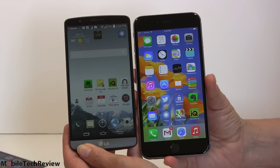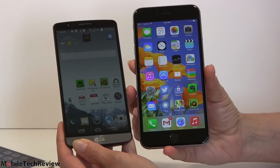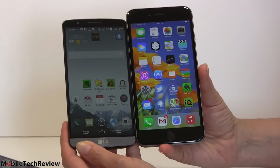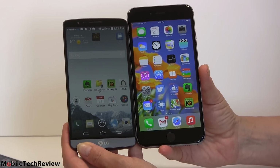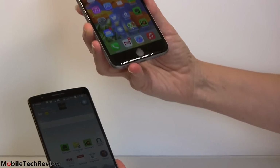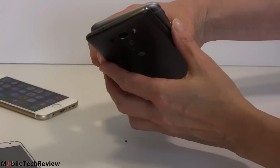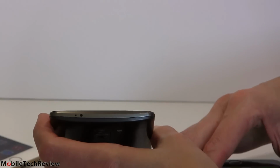2K display, not really super bright. I love my LG G3. This is my personal phone right here, but brightness is not one of its strong points. Anyway, size-wise, you can see LG did an amazing job of getting 5.5 inches into the smallest possible phone. It is not as tall. In terms of width, they are pretty darn close. In terms of thickness, they both taper, so it's a little bit hard to tell there. But the LG G3 has that nice curve that actually feels good in your hand right there. So it's a nice phone to hold on to.